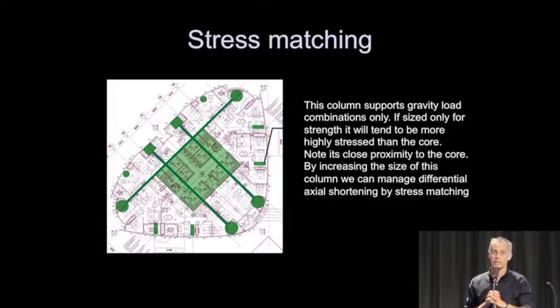Now, here's a little example with this. Another concept is stress matching. So we have a number of tools to try and deal with axial shortening, which I'll get into. But just for scheming things, stress matching is one tool that we use. Now you'll see on the side there's 2 columns, and one has quite a big trib area of floor, and the other one's got a very small area of floor, yet they're the same size column.